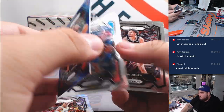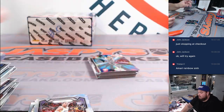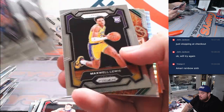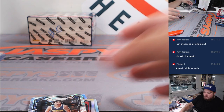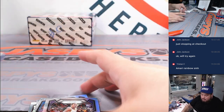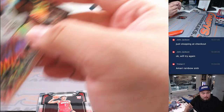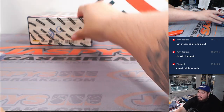There's another Wemby base. We got two. AI. Out of 199. Again, more for the Lakers, man. Getting some crazy amounts of color. Strahlter, Jaden Hardy. Alrighty, guys, last box here.